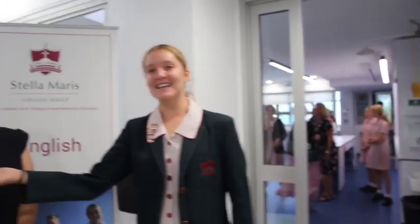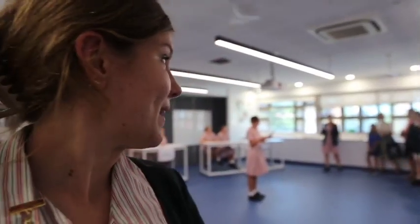Now let's check out the maths and English spaces. These are some of our amazing English teachers. We've got Mr. Simmons and Ms. O'Brien. Here currently our debating club is giving an example of a debate they're doing.